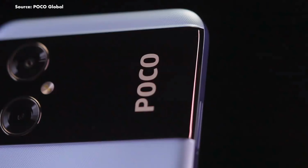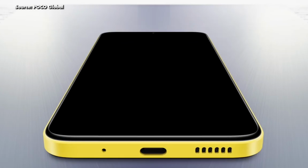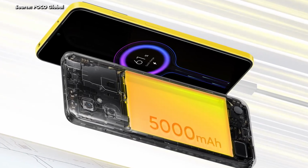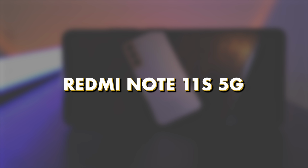For photos, there is a 13-megapixel camera at the back that gets assistance from a 2-megapixel depth camera. In front, there is a 5-megapixel shooter for your selfies. While it only supports 18-watt fast charging, it does get a 5,000 mAh battery and a 22.5-watt charging brick in the box.